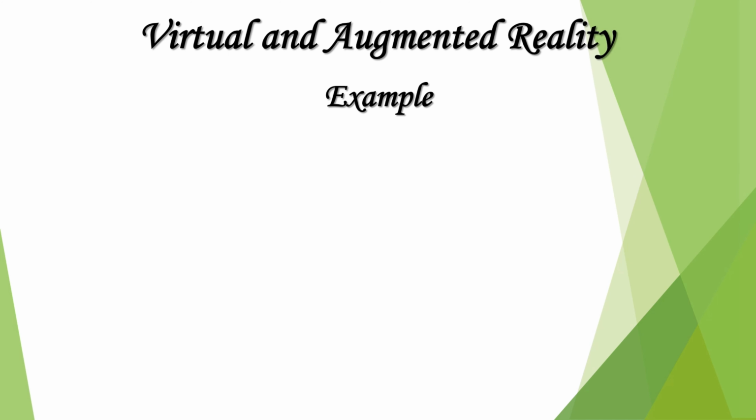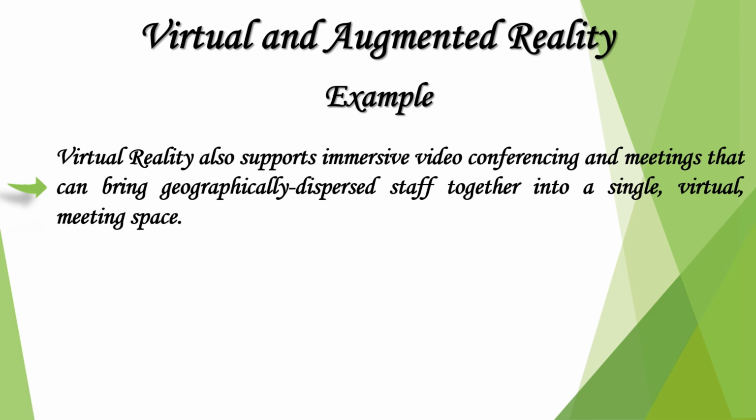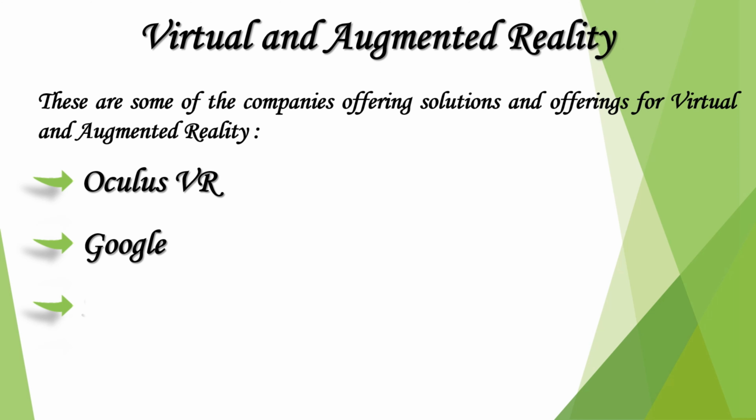Example: virtual reality also supports immersive video conferencing and meetings that can bring geographically dispersed staff together into a single, virtual meeting space. These are some of the companies offering solutions and offerings for virtual and augmented reality: Oculus VR, Google, HTC Vive, Microsoft.